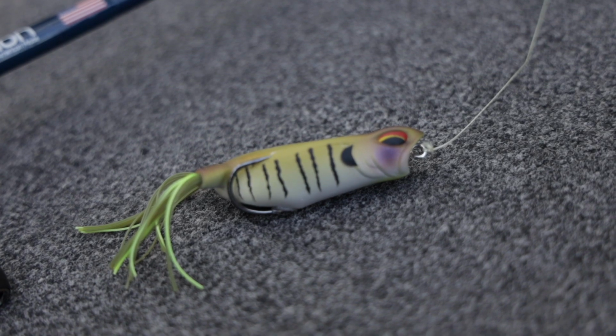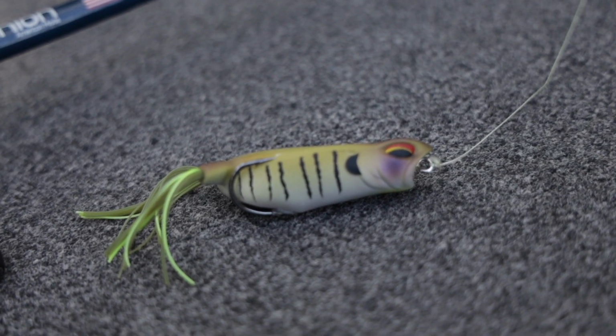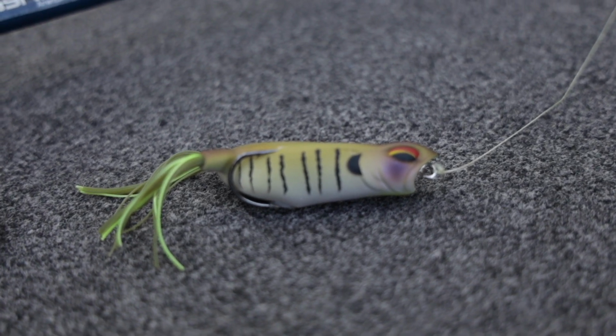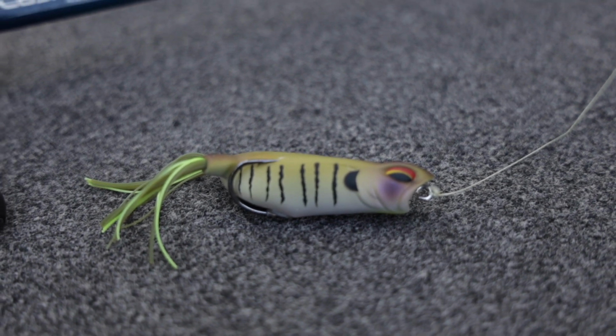Those fish are still gonna look for that cover to hang out in the middle of the day. That's when I'm gonna go with a frog. I will be able to fish it through the thickest of cover. They'll be hanging out in it, trying to eat a lot of those big fish when they transition shallow.